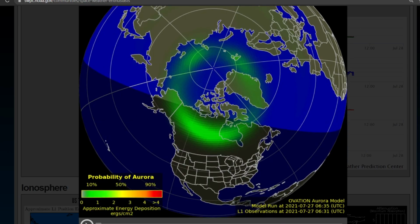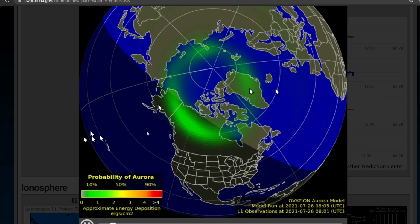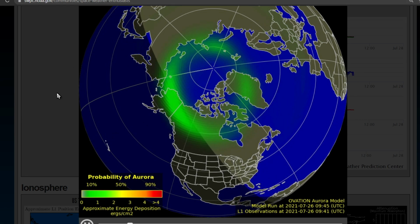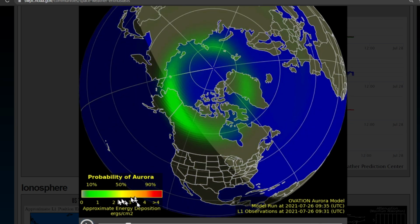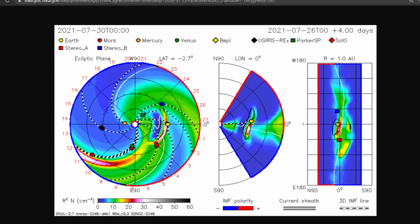Now, the aurora. We're not going to see much here, okay? This is just a day time lapse. And what you're seeing, guys, is not a whole lot of action. But this, I think, is going to change because of the filaments I'm getting ready to show you here in just a second. Okay?